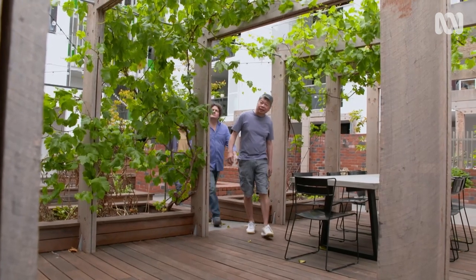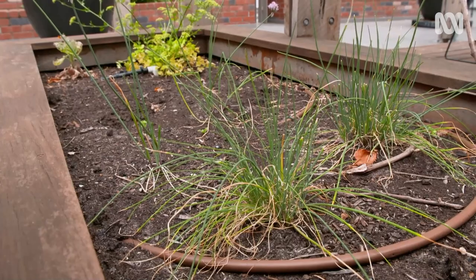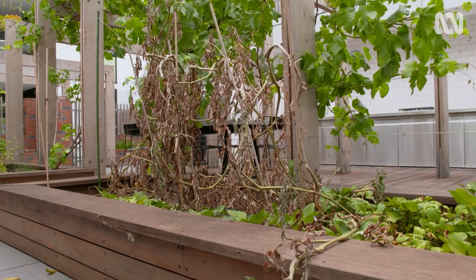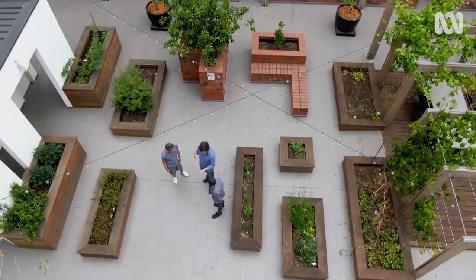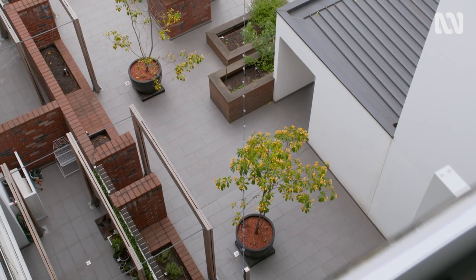The complex's manager, Henry Yee, also lives here and thinks the gardens haven't quite met their potential. I don't think any of us has the expertise to do it and definitely need some advice, a lot of improvement, yeah. These are quite challenging conditions, growing on a concrete slab, so raised beds, limited soil, very hot microclimate, reflected light, heat.